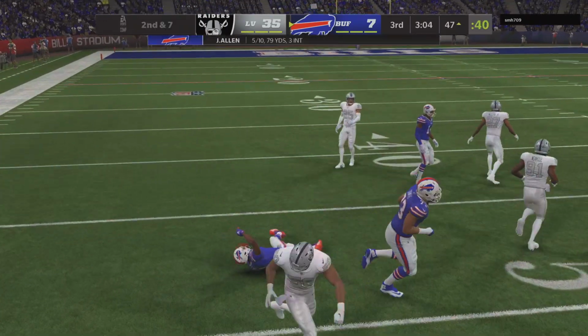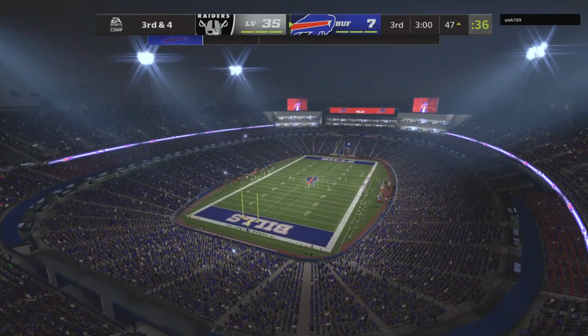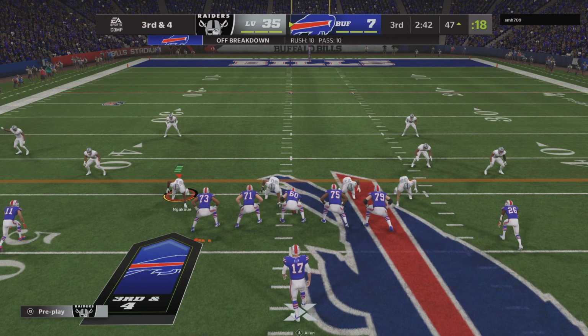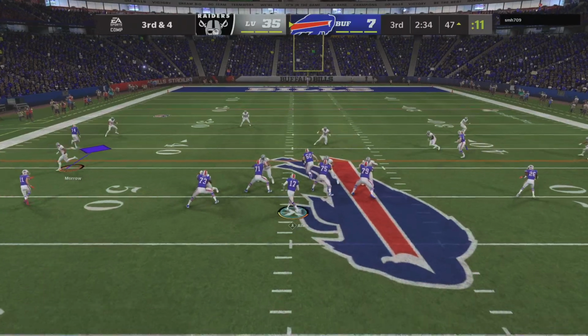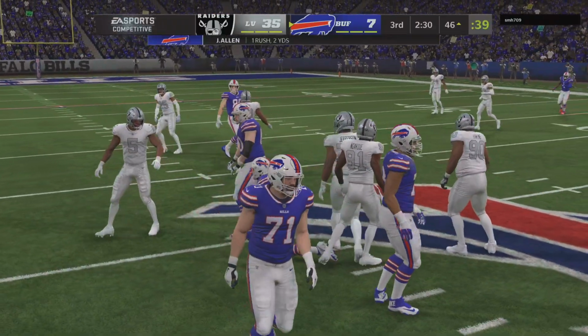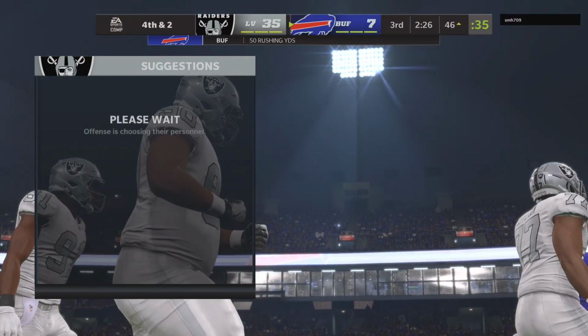Left side here to Sanders. Only 3 yards on the catch. It's 3rd down. Mike Vine. Watch the pass. Watch the twist. Regular. And they'll get him down about 3 yards short of the first. They'll get a couple of yards on the keeper, but it's going to lead to a 4th down.